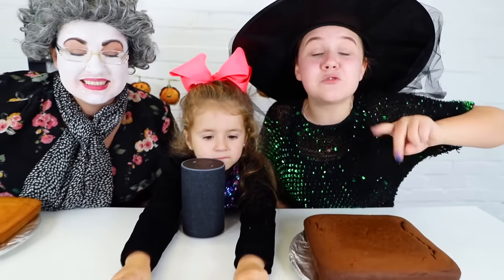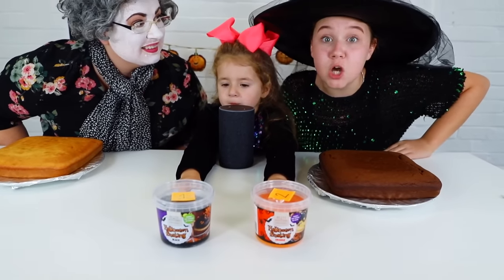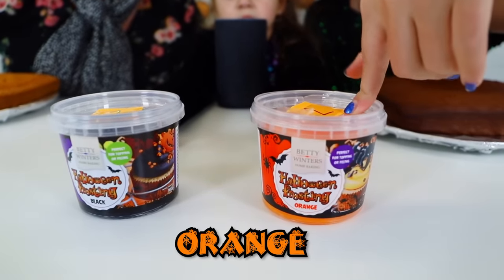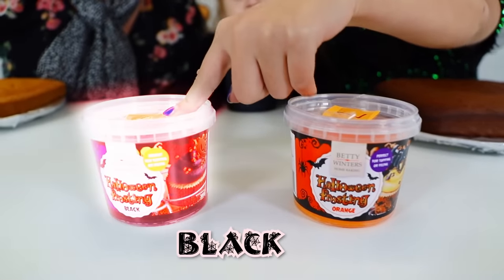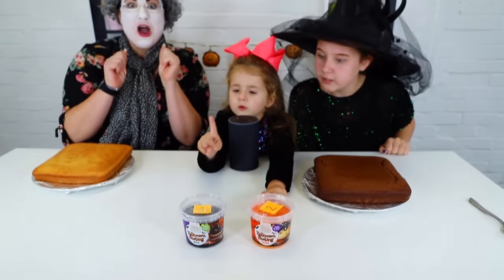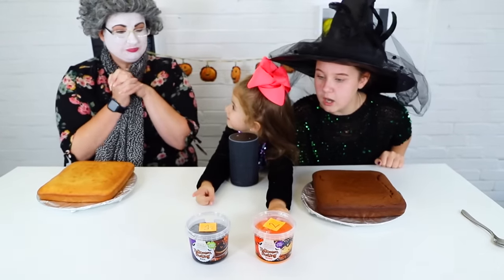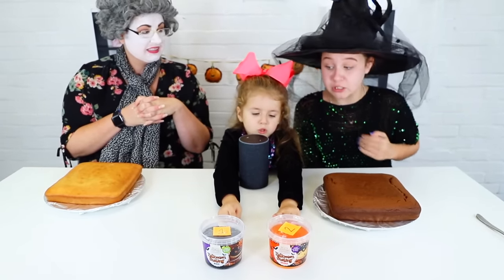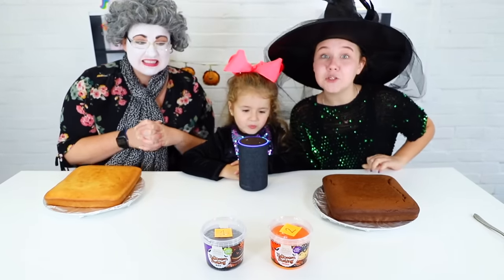No! Round two, and it's Rube and Bonnie's turn to pick, and this round is frosting. We have orange frosting or black frosting, and I'm hoping for the black one. I want the orange one. I think we should go for number one, but it's Alexa that we have to ask. So, Alexa, pick a random number between one and two. Please.